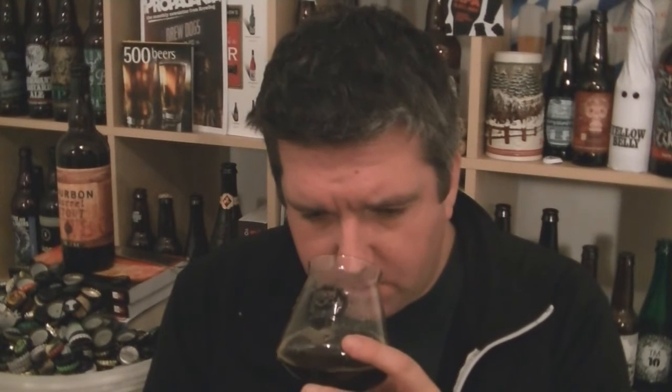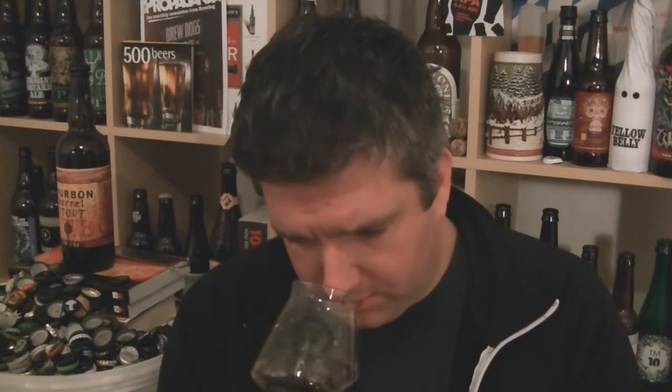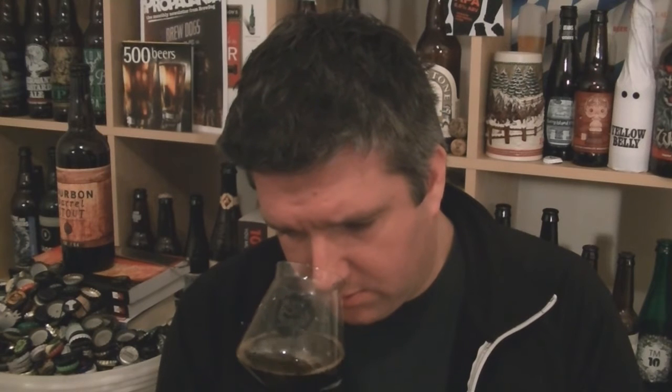It's massively alcoholic. I don't think it smells infected. It's massively boozy though, it's all bourbon. A bit of cherry, a burnt kind of carbon edge. Yeah, it's all bourbon and a little bit of kind of molasses. Not a hell of a lot going on, considering. Doesn't smell infected. Let's dive in and see what it's all about, hopefully.